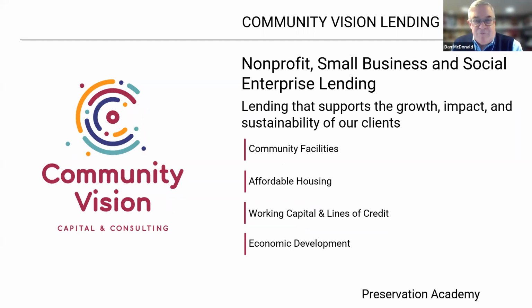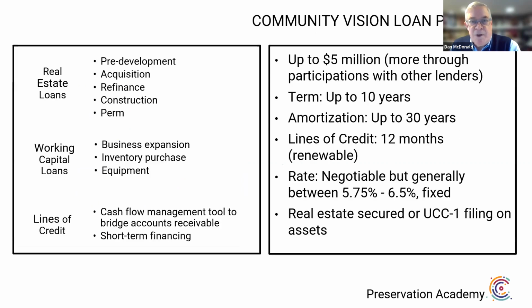We make loans out of our own capital, and find these other programs can really help lower the cost of borrowing. Next slide. So our loans are similar in many ways to Enterprise's: the rates, the amortization, the term, the amounts. I believe we're about to move from 5 million up to 10 million as our maximum loan size. But we will work with nonprofits and for-profit housing developers for pre-development, acquisition, and refinance and construction. Next slide.